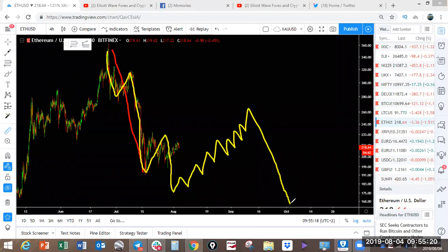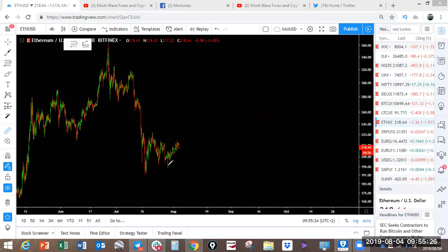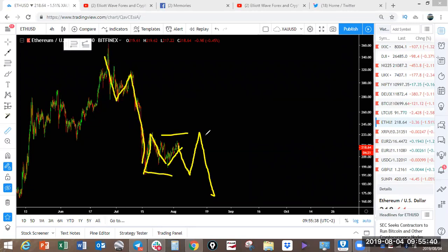More correction and an impulsive move to the downside and then upside. So this still looks far much more to the downside. So here we'll be looking for this impulsive move. There's a correction here, it's a pullback. Could be coming down here like this. Pullback here, same as Bitcoin. Make the last wave 5 here. That's 1, that's 2, that's 3, that's 4, that's 5.